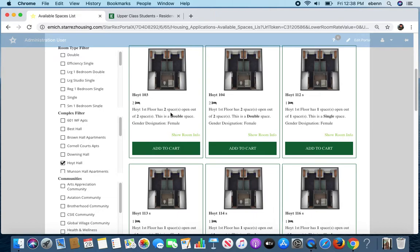This is a two-person room, so we've got 2 spaces open out of 2 in this double space. All right, so Hoyt 103 is a double, and there's 2 beds in the room, so 2 twin beds, and then no one has signed up for this space, so there's 2 bed spaces out of those 2 open. The gender designation for this space is female, which is why I'm seeing it. My test user is a female.